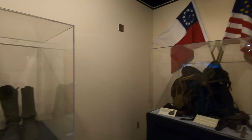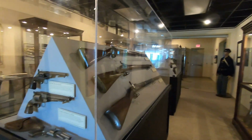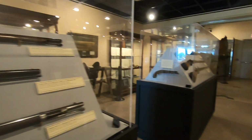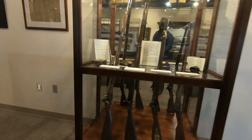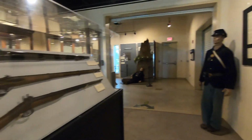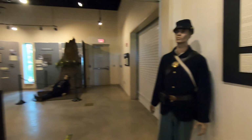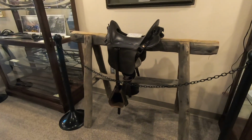Quite a display of artifacts, cavalry artifacts. The saddle back there. And a big weapons collection here. There's one of the flintlocks on the left there. Most of the Confederates at this battle were armed with outmoded flintlock muskets that got soaking wet, exposed the powder pans to the rain, and caused many, many misfires, and really contributed to the Confederate defeat against the better equipped Union forces.